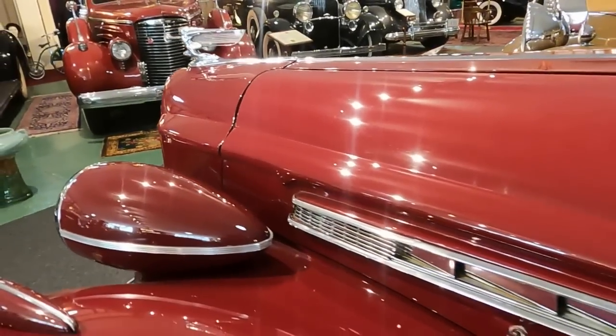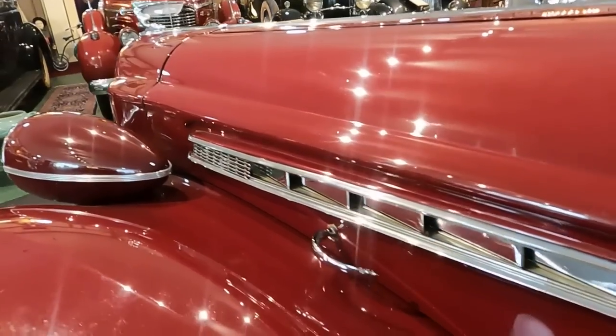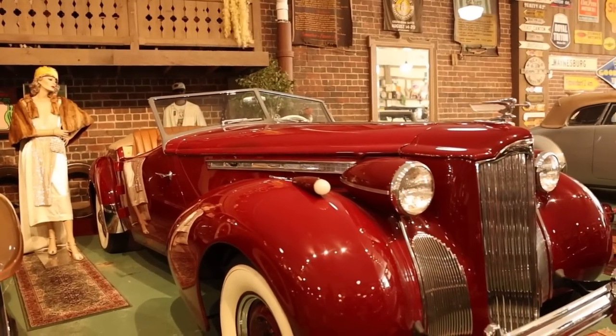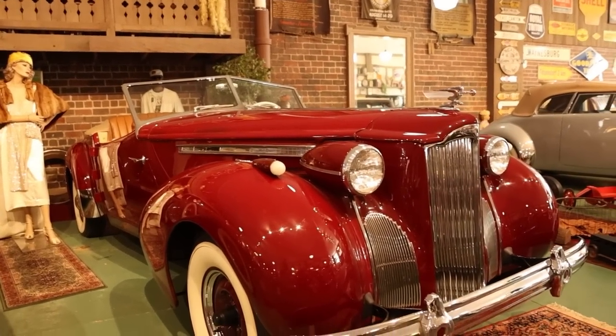If you're tall, you might not fit in this car. I'm 6'2" and I barely fit. The windshield is really close to my head and it's kind of cramped for the size of the car.